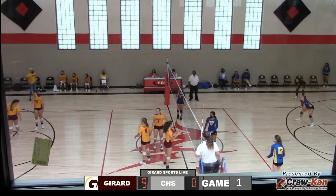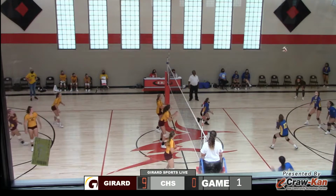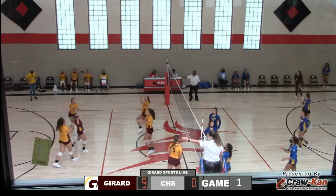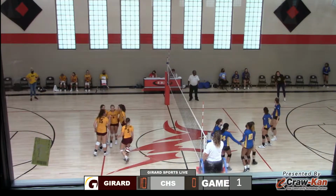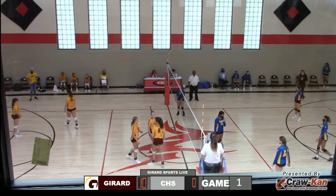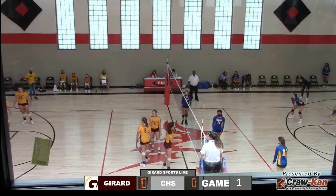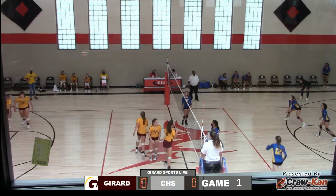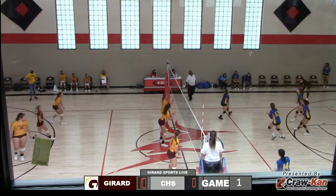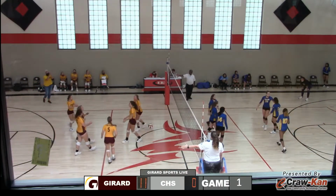9-0 on a run. Michaela Osmus has been the only server so far in this contest. And Parsons would let it fall. Wow. Trojans just need to take care of business right here. Push right on through. 10-0 is the score. Back row attack, into the net. Nowhere to go with it.